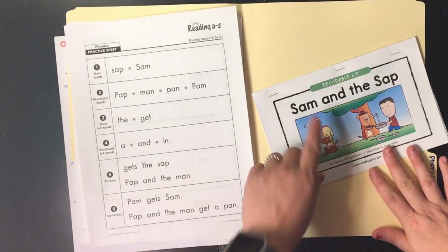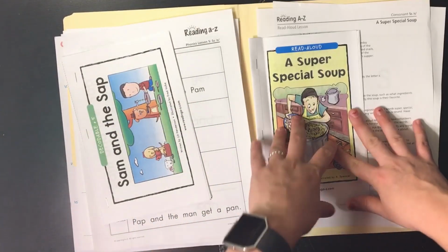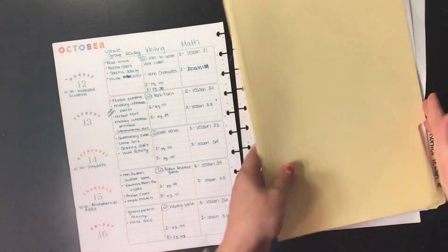And we will do our decodable book, Sam and the Sap. We did start this S sound last week, so these activities he did last week. So we're just going to continue this every day, a little phonics. It's just a little phonics to help.